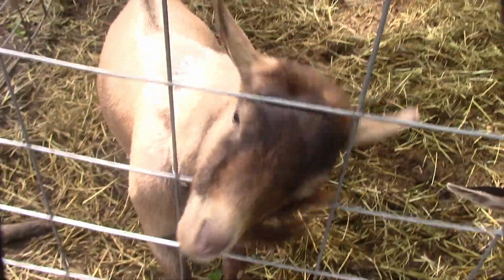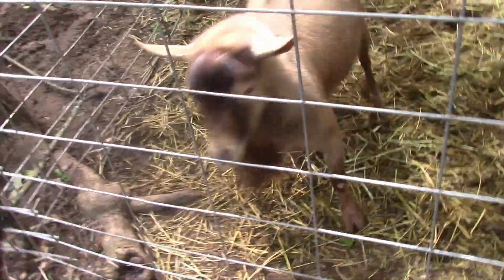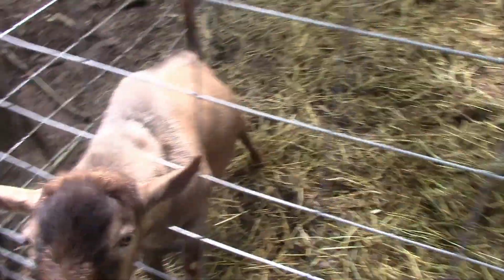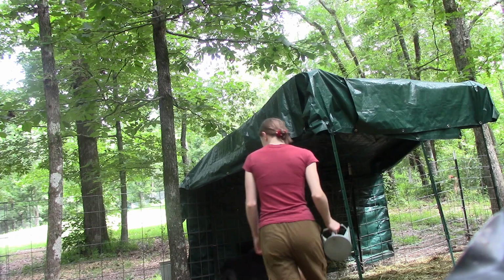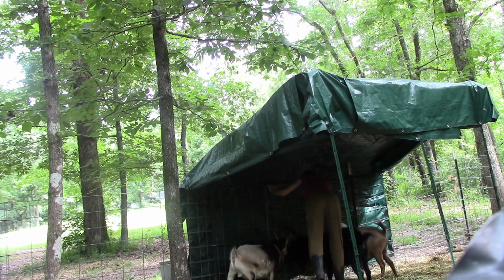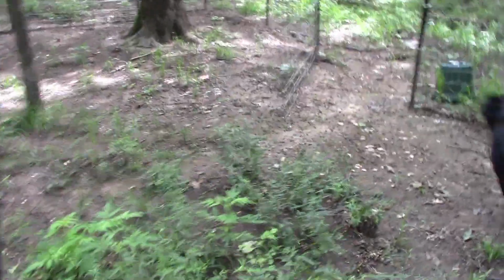Here's Mr. Phineas, or Diamond Miner, that's his registered name. And then you got Silas and Saffron. Hey buddy, y'all are hungry. I'll feed y'all in a second. And the pasture gate has been open the whole time, so I guess that's alright.